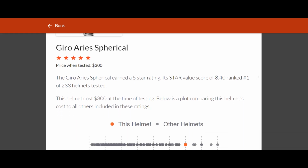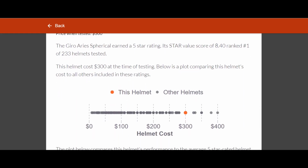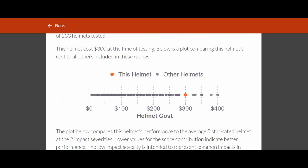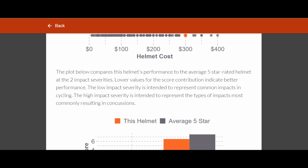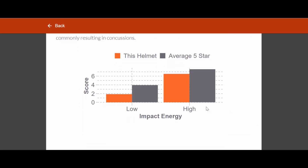You'll see the price, you'll see that it has a 5-star rating, you'll see the 8.4 is the overall score. It was the number one of 233 helmets tested during that time. You'll see how this helmet compares with other helmets down here in terms of the cost, and you'll see also, as you continue to scroll down, how this helmet scored in comparison to other helmets. Again, lower is better relative to the impact energy.